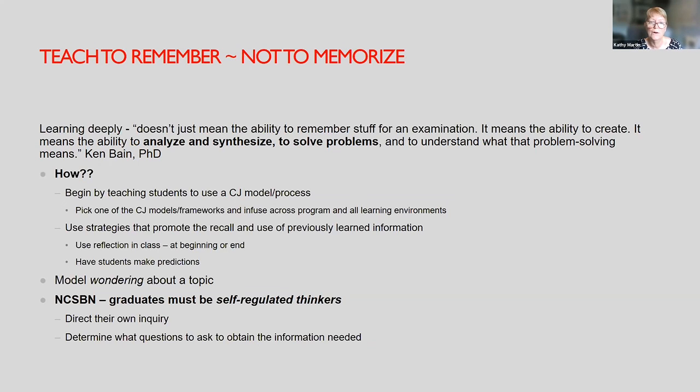And he says that we are not just teaching so that students remember stuff for an examination, right? We are teaching so they can analyze, synthesize, and solve problems. Doesn't that resonate with exactly what we're doing to modify our teaching approaches so that we can begin to incorporate the teaching of clinical judgment in the classroom? And the National Council says graduates must be self-regulated thinkers. They must direct their own inquiry. They must determine what questions to ask to obtain the information that they need.